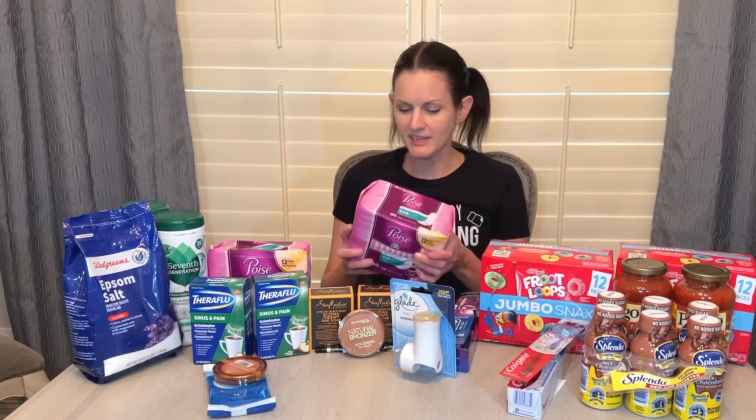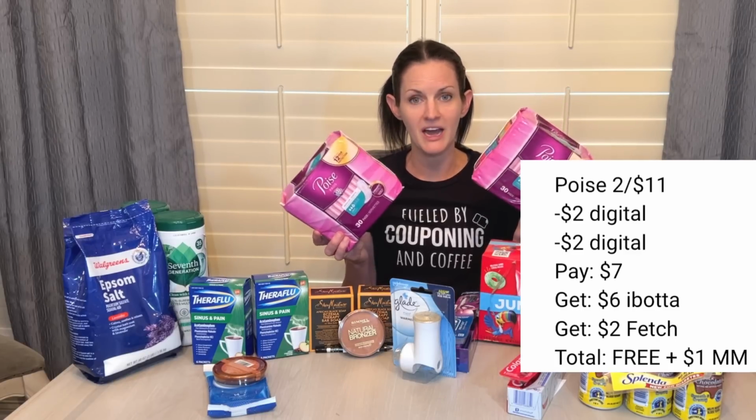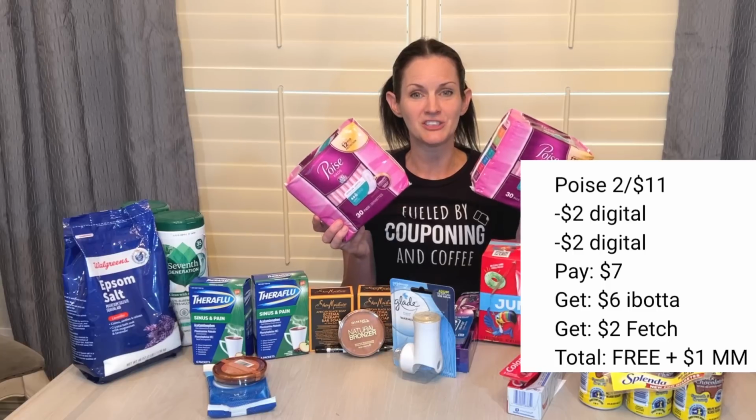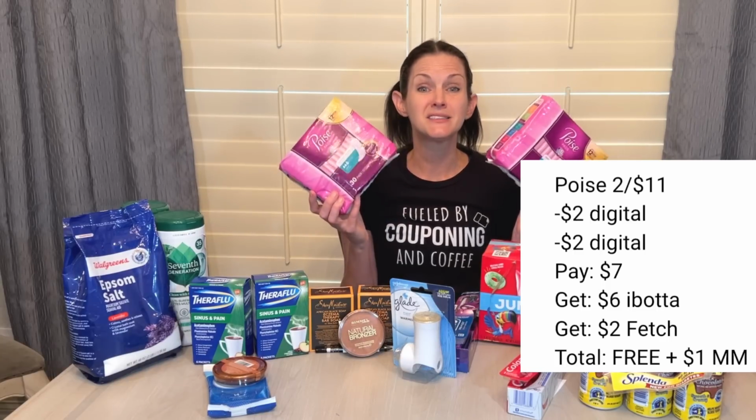Okay, the Poise pads. So these are 2 for $11. I had two $2 digital coupons. I also had a $3 off too. Now, of course, I was hoping the two $2 ones would come off. At the register, the $3 one came off. That's just my luck. But if you don't have the $3 one clipped, you should get that $4 off, making you pay $7 at the register, get back $6 on Ibotta, so $1 final cost or 50 cents each.